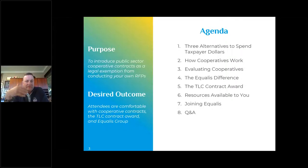And so I want to give you, at least from my background, some of the things that if I were in your shoes, I'd be looking at when I'm considering which cooperatives I may choose to work with. So that said, let's dig in.